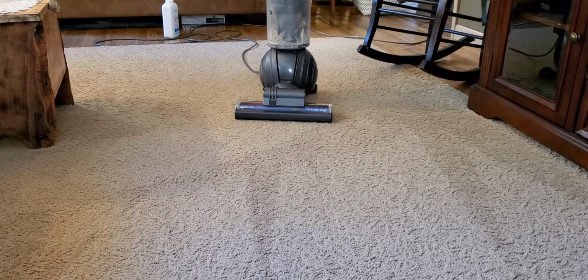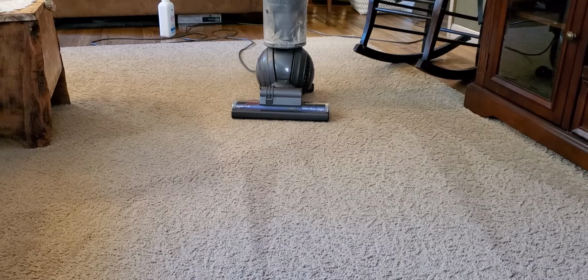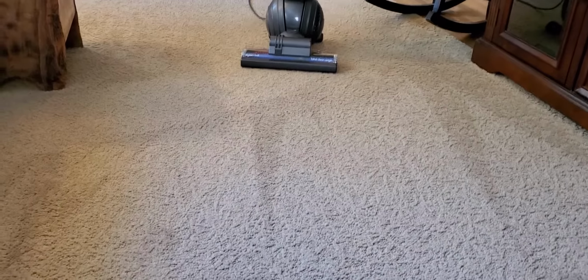I'm not crazy or anything, but I do think that the performance has hugely improved even over my DC-65, which was made 5 or 6 years ago, and this is definitely a top quality vacuum and it performs very well.